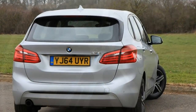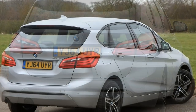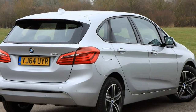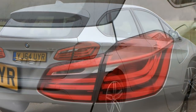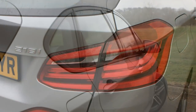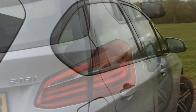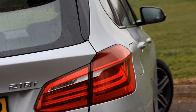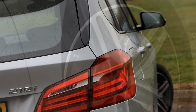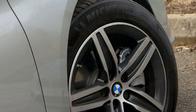On the move, especially in the 3-cylinder petrol model, the 2 Series Active Tourer impresses. In this engine the most noticeable noise is from the wind, as opposed to the pistons, unless you're really accelerating hard. The diesel isn't quite as serene, however once you've reached your desired cruising speed it quickly settles into a hushed note, with just a little vibration through the controls.